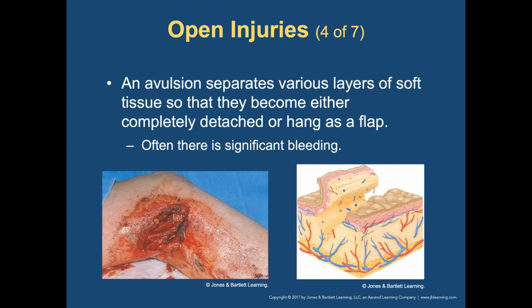Oh, gross. An avulsion separates various layers of tissue, usually between the subcutaneous layer and fascia, so that they become either completely detached or have a flap. So you have a flap of skin. Sometimes you need to pull that flap of skin back so you can clean it out, but you don't want to cause some discomfort. Like this fine fella right here probably needs that to be opened up and squirted through here, and they'll clean that with normal saline flushes or a bottle of normal saline. It helps out.